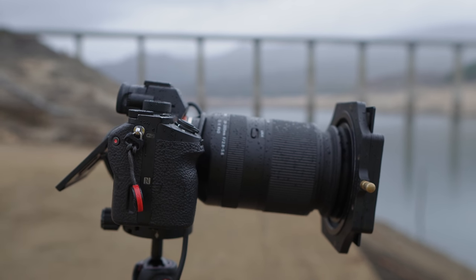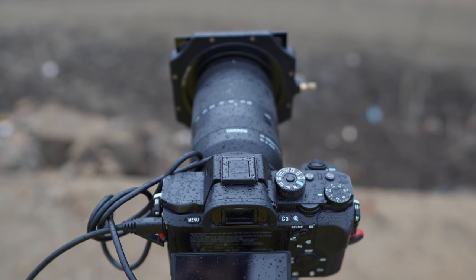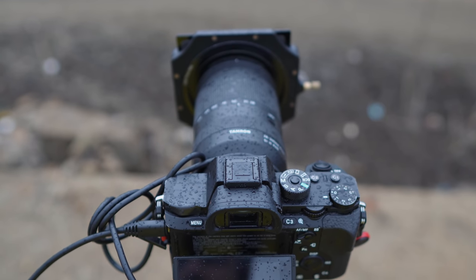Finally, the rain came, but before leaving, I wanted to try my luck with a few more long exposures.